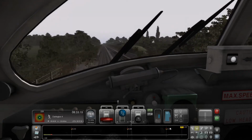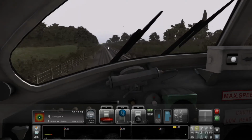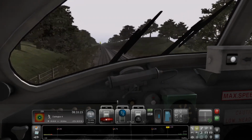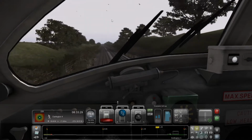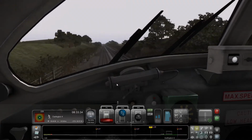And as expected, we can see that we've got a 25-mile speed limit. We've got double yellows on the signal. So let's start to slow down in anticipation for our single yellow on the next signal and then a red on the signal after.